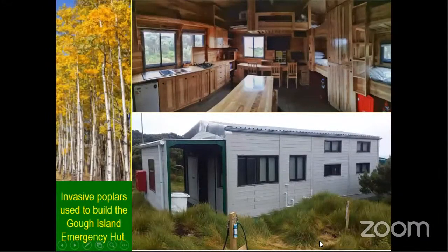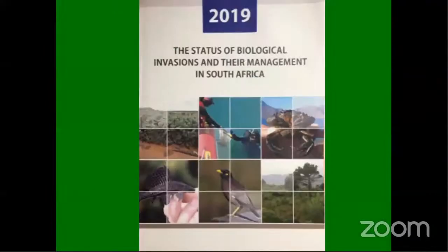This is on Gough Island, where there's currently a wonderful project being run by the Royal Society for the Protection of Birds to eradicate the mice there. And this is a hut that we built with a wood plastic composite, and inside it's with poplar, again built through our eco furniture program, where people are staying.